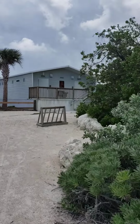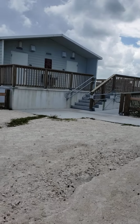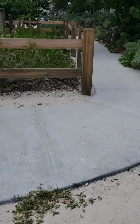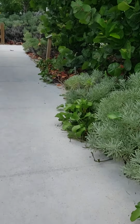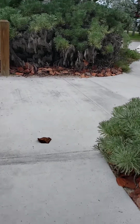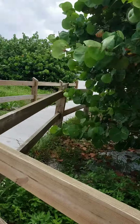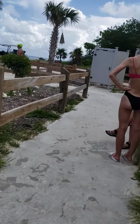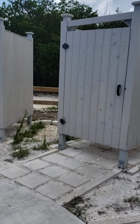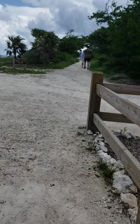Bathrooms and showers, I would assume. This is nice. There's those tower showers, is what I'll call them. Showers on a pole. Let's take a look. Nice. Plenty of parking. Dressing rooms. Yeah. That's funny. Pretty cool. Dressing rooms. Bridge access.